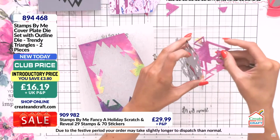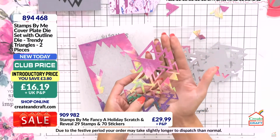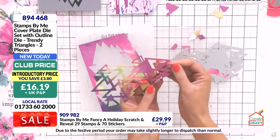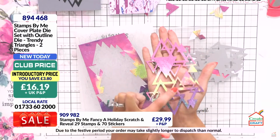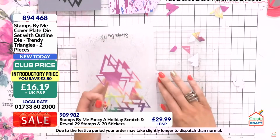So I used some colourful paper here. Let's check that out. That is nice. I love that a lot. So, ooh. Not sure which way to do it now. I love how it's got solid portions in as well. And that stitch detail runs all the way through also. So let's just get rid of that for now.